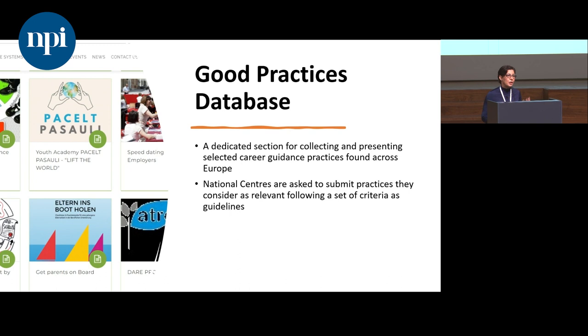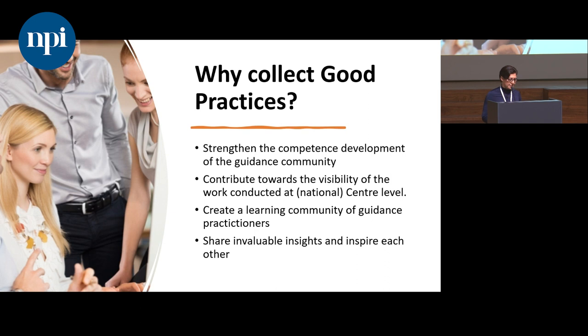So, why collect good practices? One of the aims of the Euroguidance network is that of strengthening the competence development of the guidance community. So we feel that by showcasing these good practices, countries and even career guidance practitioners can become informed of these practices, and these practices can provide insight, they can provide learning, they can contribute towards creating a learning community of guidance practitioners. Moreover, I think it is very important that we showcase our work, so it provides countries also the opportunity to showcase the work which is done on a national level.